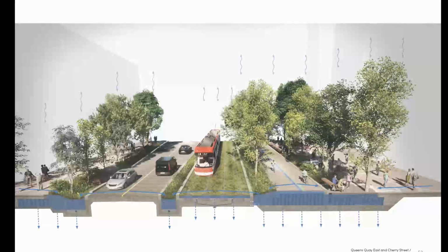The street looks something like this, so it still accommodates all the same movement and usage that we have in all the other areas of the street along Queens Quay.